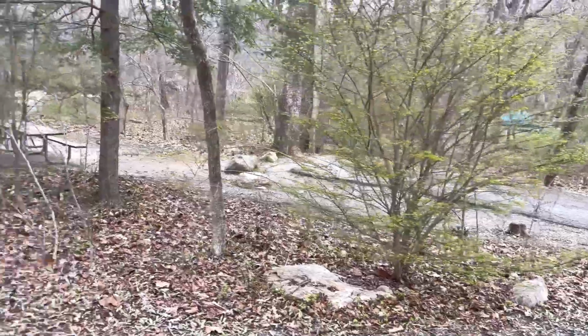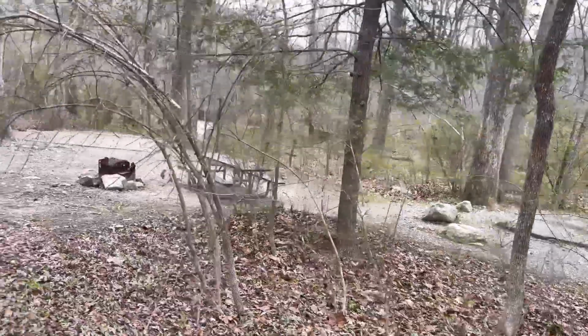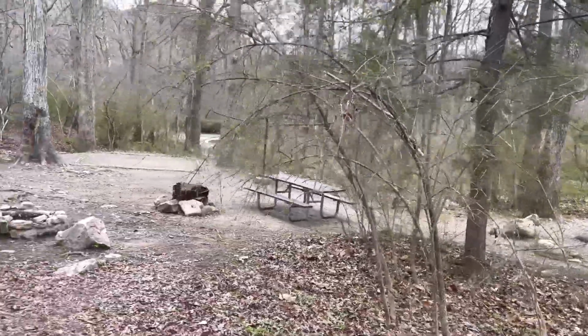Campsite 13 is also by the river, but still a tent site.